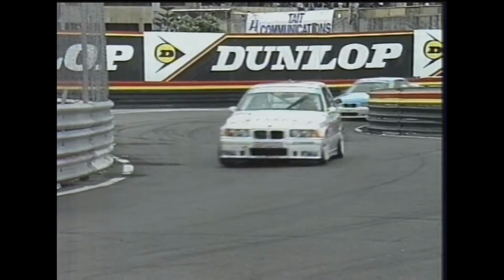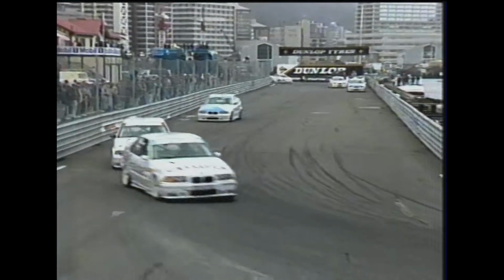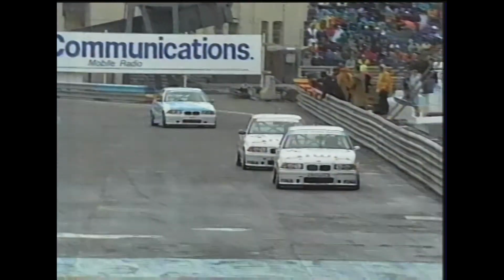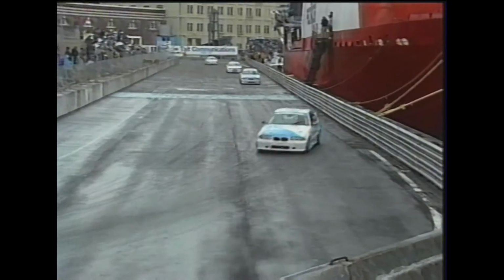And it's Winkelhock in front, Soper right behind him. Then it's Harvey, Bell. And they're just getting their first taste of just what the track conditions are like around this part of the circuit. Very tricky in these first opening laps because your first lap you don't quite know how wet the track is and you're pushing really hard. So the pressure's really on here.